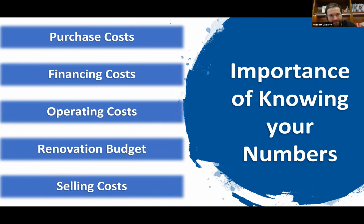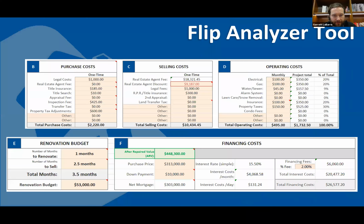So Jesse's kind of gone over all this, but it's important to know your numbers. You want to make sure you know all your costs when it comes to a flip. Make sure that you use our flip analyzer, which we'll provide you after this presentation. And all the costs that you should consider are in this flip analyzer. So we'll go to the next slide and we'll kind of go over what I'm talking about. It really is just a glorified spreadsheet, but it has everything you need to take into account.